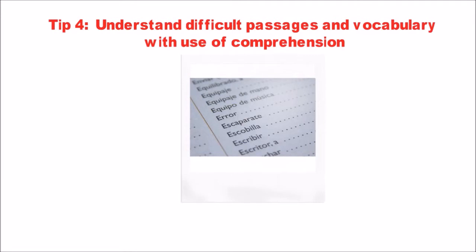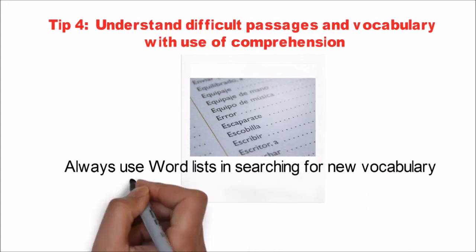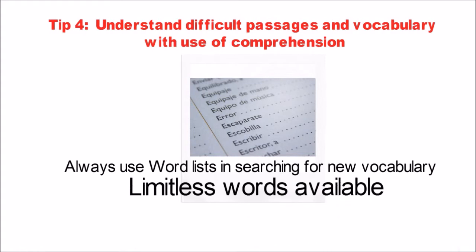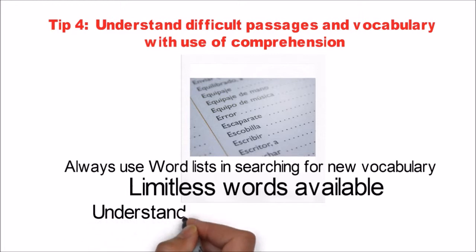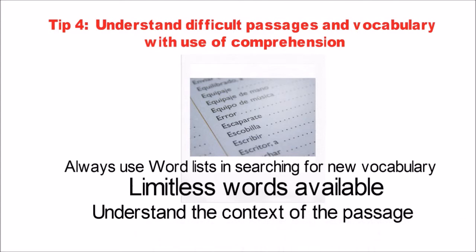It is important and always helpful to use a word list in searching for new vocabulary. There are limitless words available, and the more words a candidate learns, the better. You will always find some words on the TOEFL that you haven't seen before or don't remember the meaning of. Always understand the context of the passage and make meaning out of new vocabulary by using context clues. This will enable you to guess the meaning of new words and phrases in the paragraphs.